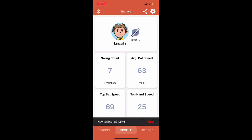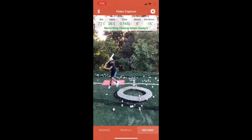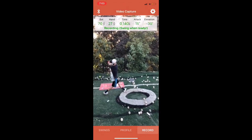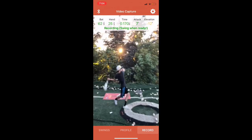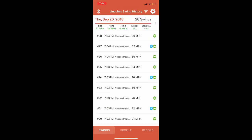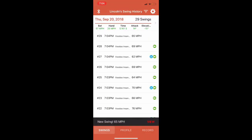As you look at the app while the person's hitting, it actually starts to count up, right? So you can see what's happening. You can also record like you can on most of the apps, and it will show you all those different hits, what their speeds were, and then of course you can see the history of them too.